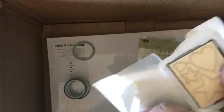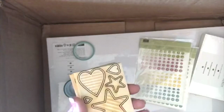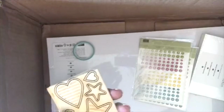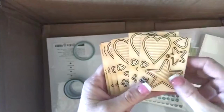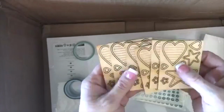When the catalog came out, I got a ton of stamp sets, which I usually get a few stamp sets, and then I usually get like a bunch of paper and embellishments and embossing folders, and then I add to my stamp sets over the course of the year. But this year I did it opposite. I hardly got any embellishments, and I got a ton of stamp sets.